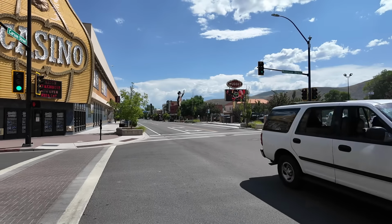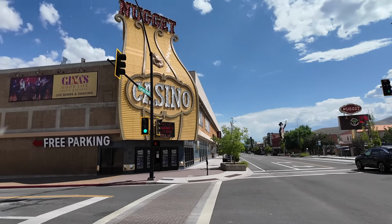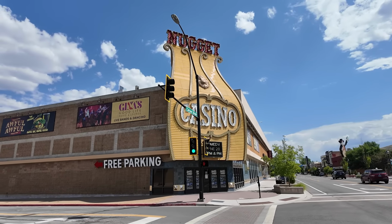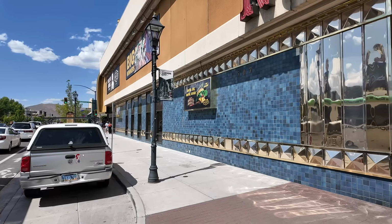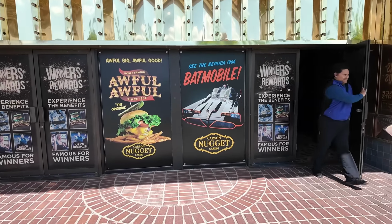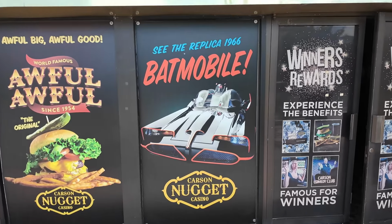When the museum said that gambling was king, they weren't kidding. You have this Nugget Casino caddy corner from the museum. And look at this. It says inside they have a Batmobile. Might as well go check it out.